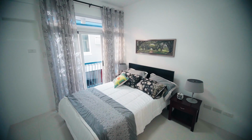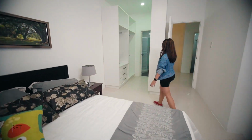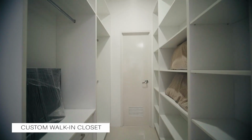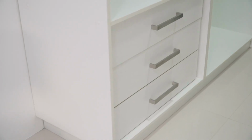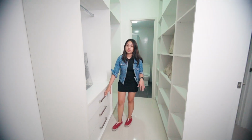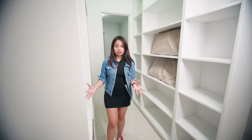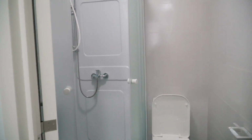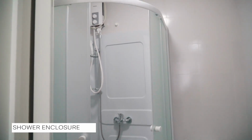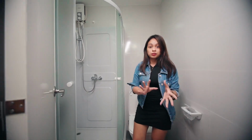Now, one of the best feature ng master's bedroom is itong walk-in closet natin. So we have here our walk-in closet. You can put your shoes here or your clothes here. And then meron ding mga available cabinets kung saan pwede ninyong ilagay yung mga different different accessories ninyo. Now, we have here also an available comfort room from which meron din siyang heater. One of the best thing dito sa Regina Townhouse Master Bedroom.